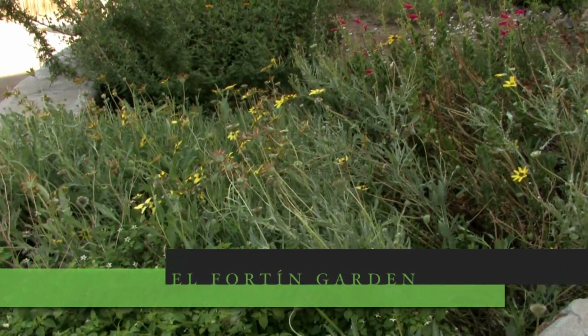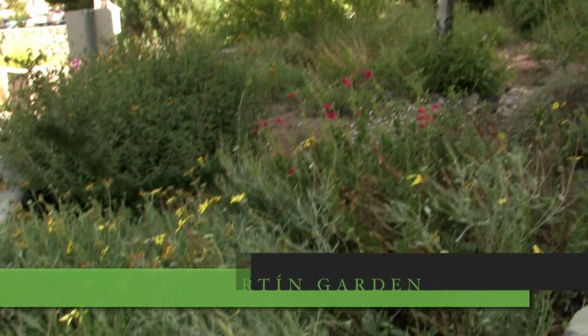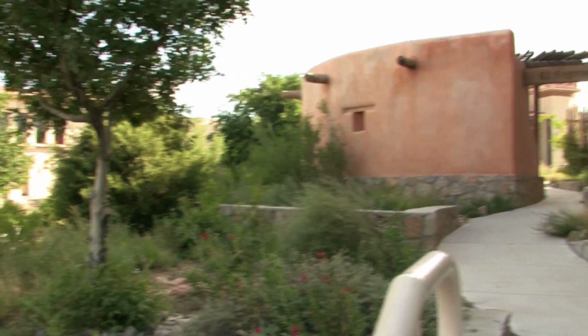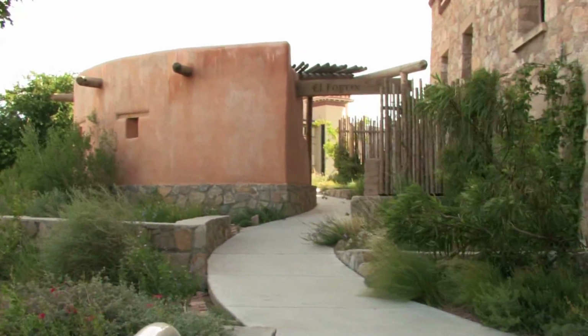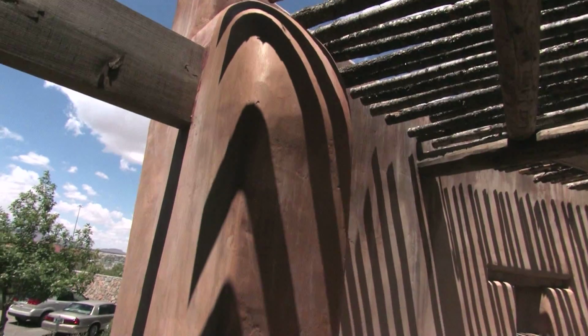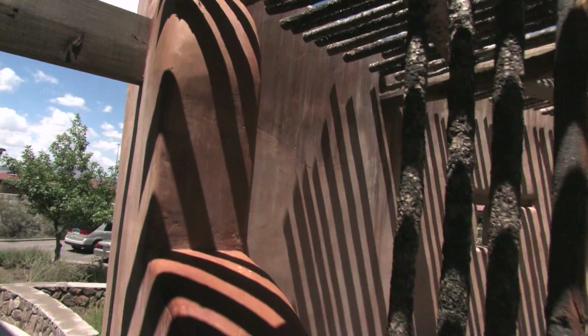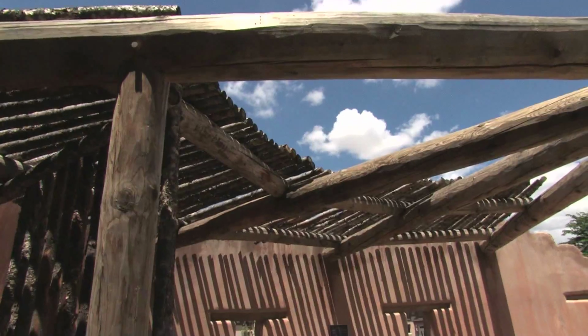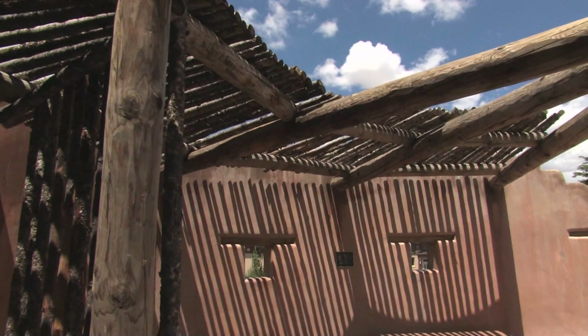This is our most recently completed garden. It's called El Fortin, the Fort. It's made from natural adobe, handmade bricks. It is plastered with hand-ground and prepared lime plaster. The vigas are from the Sacramento Mountains.